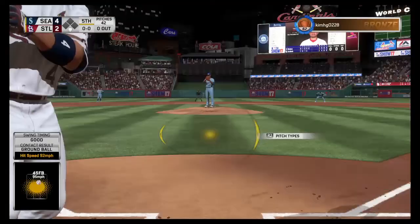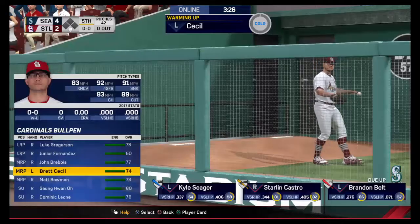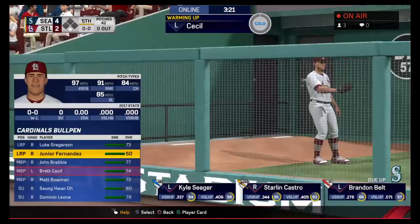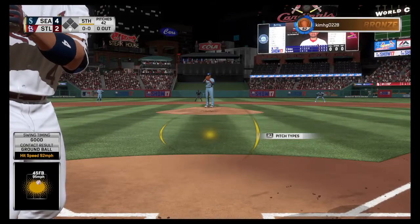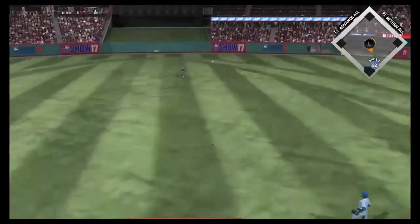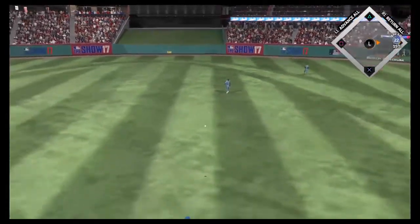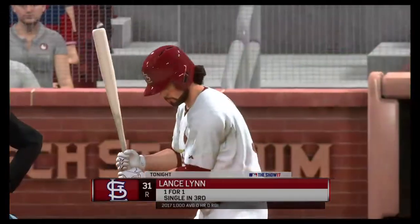Here's the catcher, Yadier Molina. Comes into this at bat 0 for 1 in the ball game, leading off for the Cardinals. First pitch of the at bat on its way. Line towards center field. And Molina's aboard, a base hit. So the inning's underway with the Cardinals getting their leadoff hitter on base.